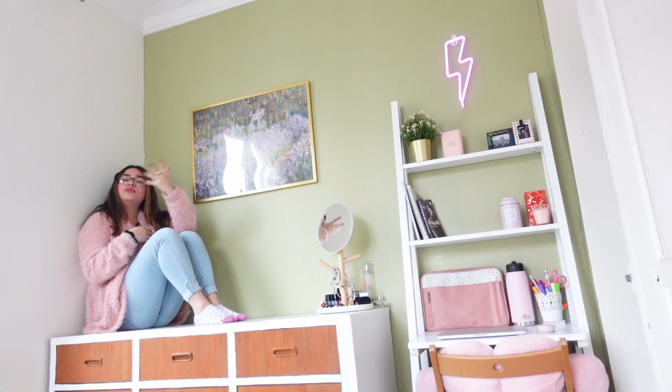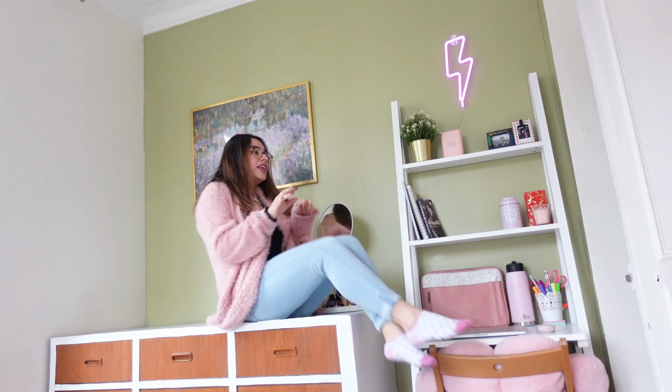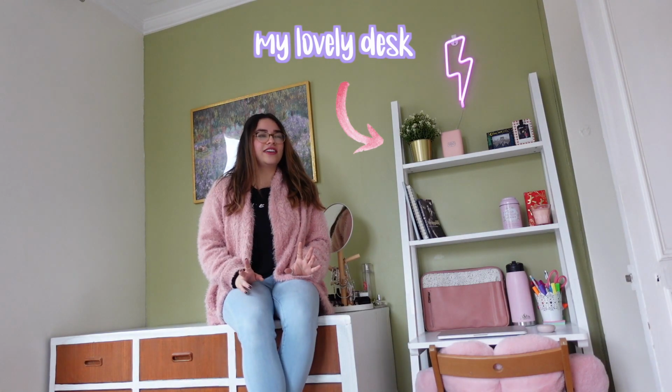Now we're moving to the right side of the room, which is actually one of my favorite parts. We begin with my desk. Since this is not a very big apartment, we were kind of debating on me having a desk or my boyfriend having a desk. So it actually took a while to kind of figure out how we were going to arrange the room and where the desk was going to be.